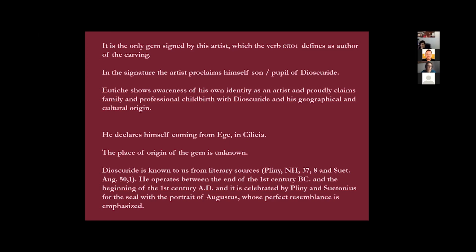Dioskourides is known to us from literary sources, Pliny and Suetonius. He operated between the end of the 1st century BC and the beginning of the 1st century AD, and is celebrated by Pliny and Suetonius for the seal with the portrait of Augustus, whose perfect resemblance is emphasized.